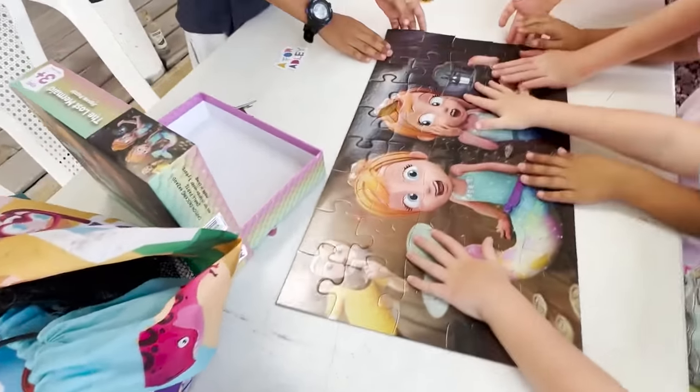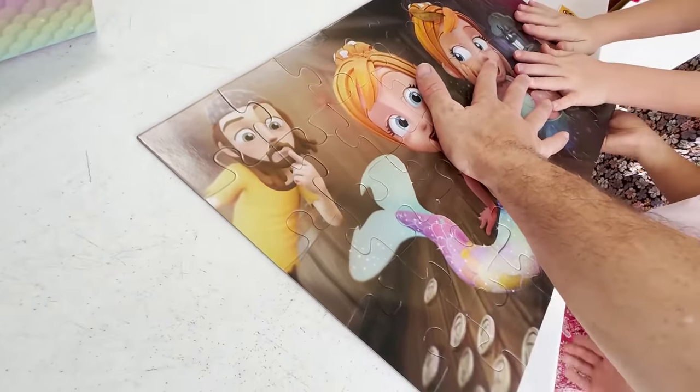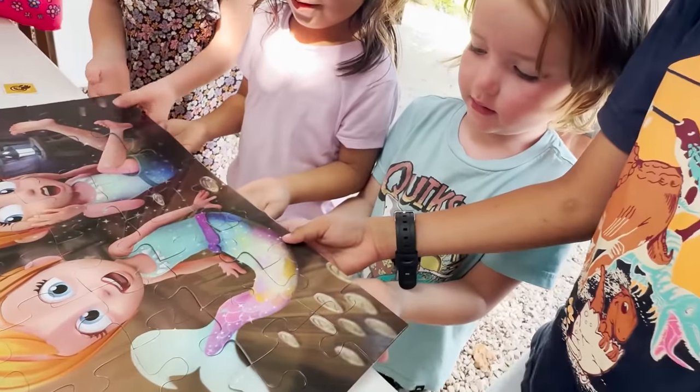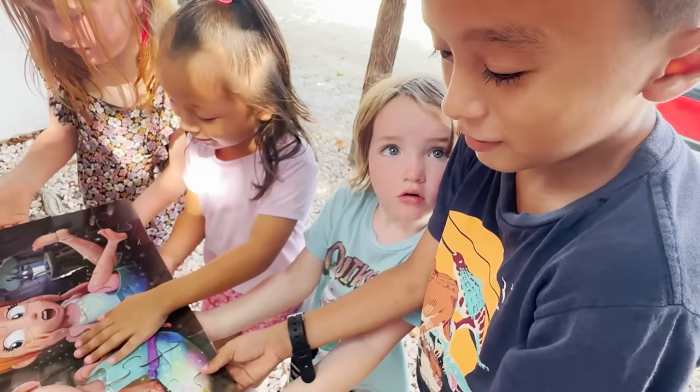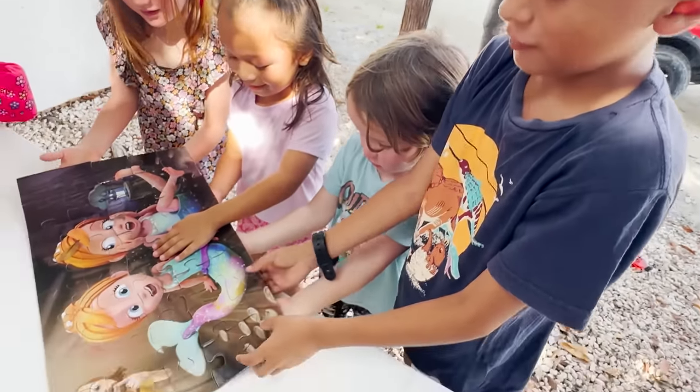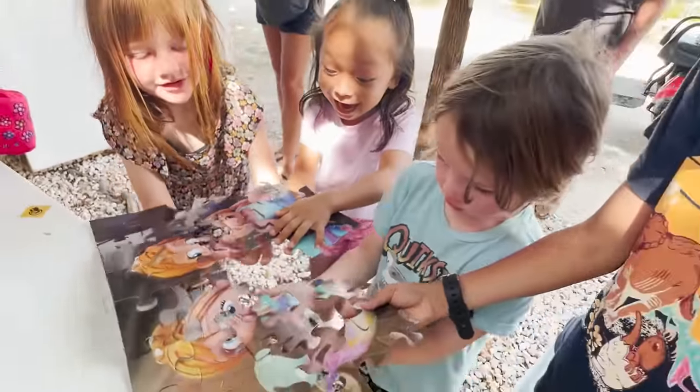Wait, let's see if we can all pick it up. You need your brother's help. He's like the best one. He's 9. Careful. Careful. No, it's breaking off. It's breaking off. Careful. Oh!